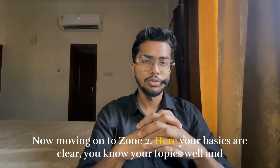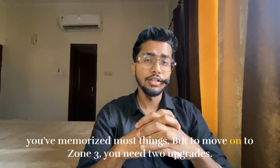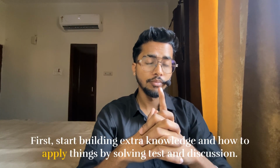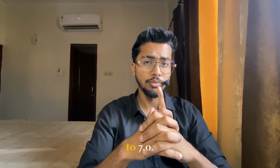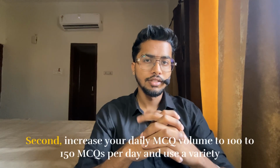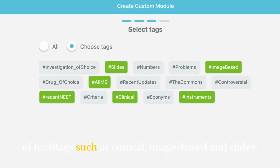Now, moving on to zone 2. Here, your basics are clear, you know your topics well and you've memorized most things. But to move on to zone 3, you need 2 upgrades. First, start building extra knowledge and how to apply things by solving test and discussion. If you have ample time, solve each and every test and discussion that has been held, 1.0 to 7.0. If you lack time, then you can do 5.0 to 7.0. Second, increase your daily MCQ volume to 100 to 150 MCQs per day and use a variety of hashtags such as clinical, image based and slides.